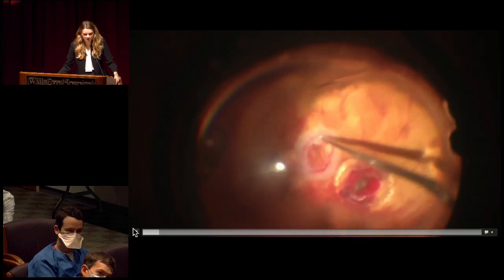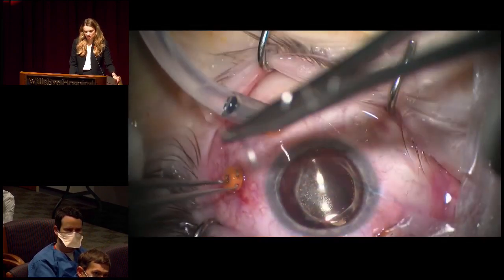The harvest site is outlined with the endolaser, and then diathermy is used on the harvest site as well, and then pneumatic forceps are used to excise the retina, and the graft is carefully transferred under PFO to cover the macular hole, and care is taken to properly align the graft here. The sclerotomies are very tightly closed with 6-0 plain gut sutures.